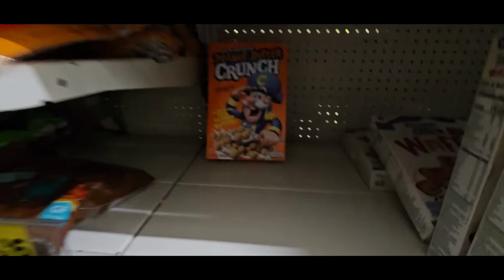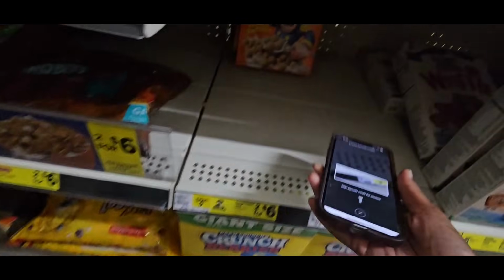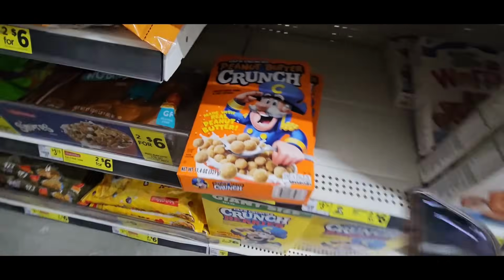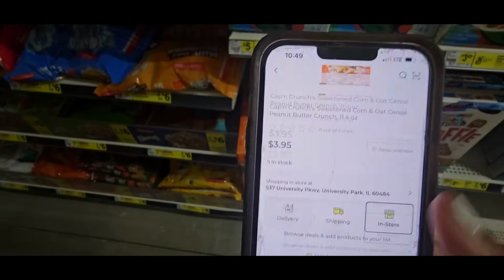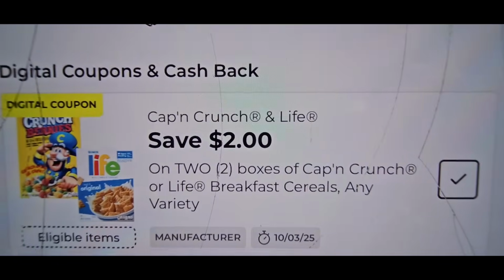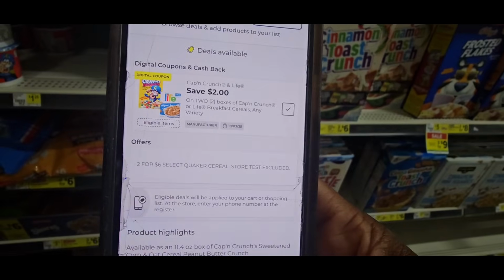Okay, guys, I got lucky. Look, the Captain Crunch. Last 2 boxes. Somebody came and grabbed. Yep, those are the last 2 boxes right there. Let me scan. Okay, $3.95. We have a $2 off 2 coupon, and they are on sale 2 for $6. So that actually makes them $2 each, guys.